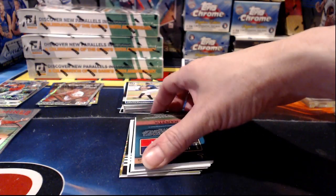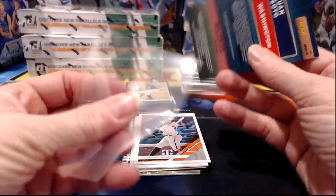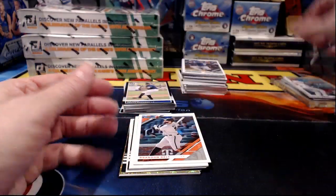They don't come out for a few more months, but yet I'm kind of glad to see Leaf getting into the autographed baseball bat game because I feel like they'll probably bring us some good signatures. Juan Soto, Washington Nationals relic.